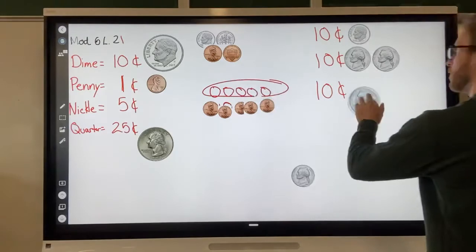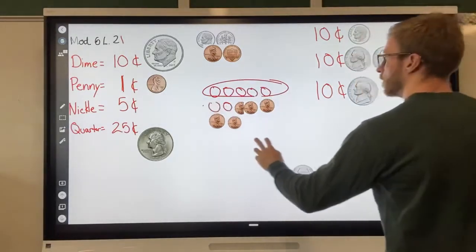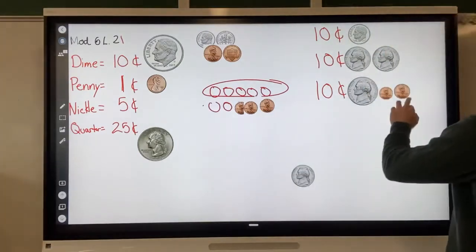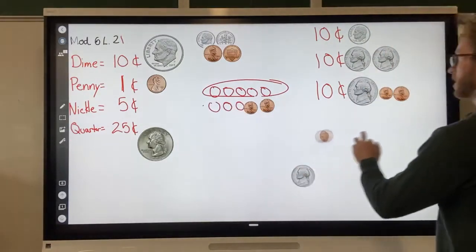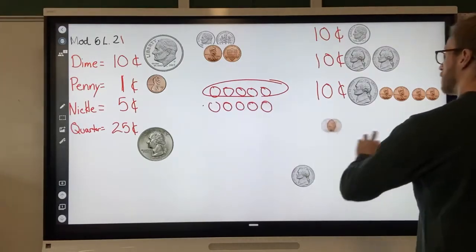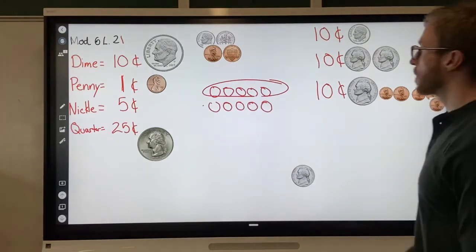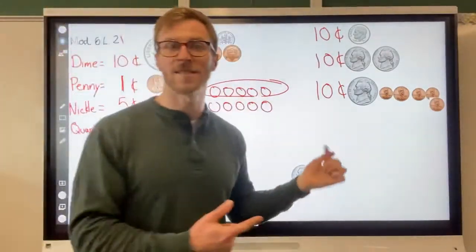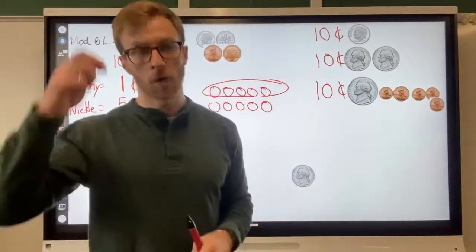I could make 10 with 1 nickel and 5 pennies. So it'd be 5 plus 1 plus 1 plus 1 plus 1 plus 1. So 5 and 6, 7, 8, 9, 10. There are many different ways that we can make the same number. Same with counting and same with change. All right, we're going to keep focusing on that.